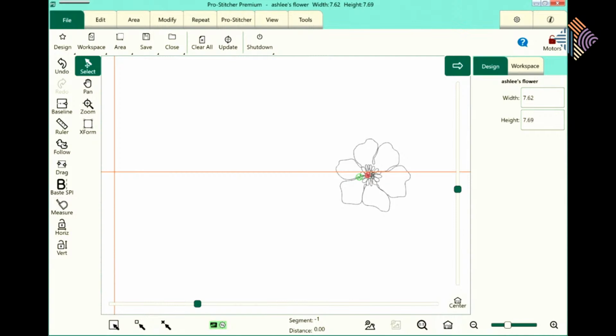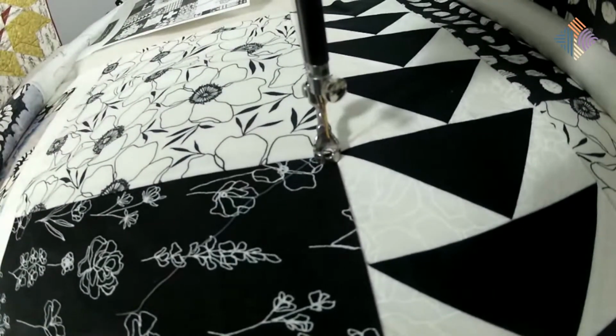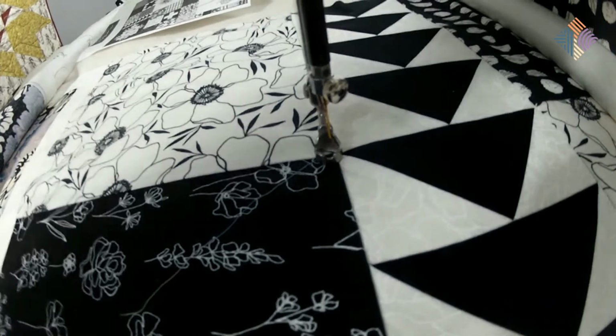So Ashlee, let's set up an area and let's stitch this out. Is this block a good one to stitch in? Let's start with this one. And I want to make it big. I want to fill the block. Okay. So let's set up an area. You know how to do that, right? I think so. I go to the area here. Yeah, area tab. Oh, area tab. I always go to the wrong tab. Tab, ribbon, sidebar.